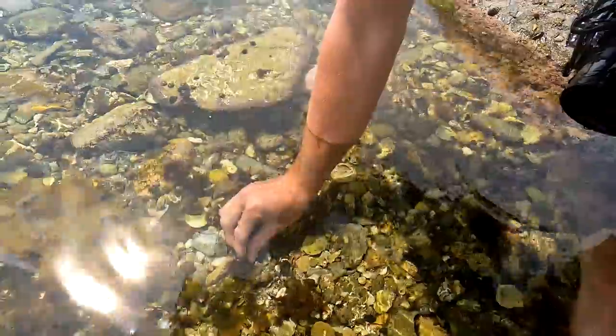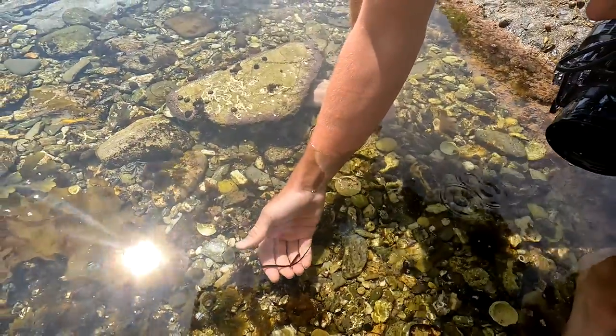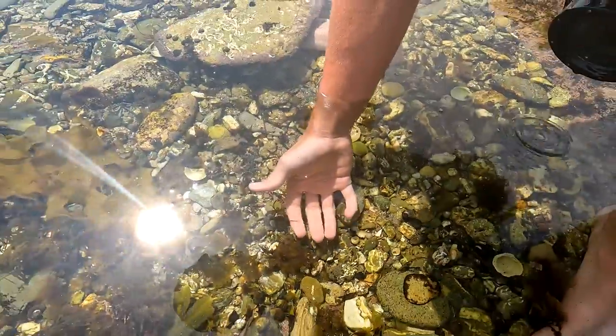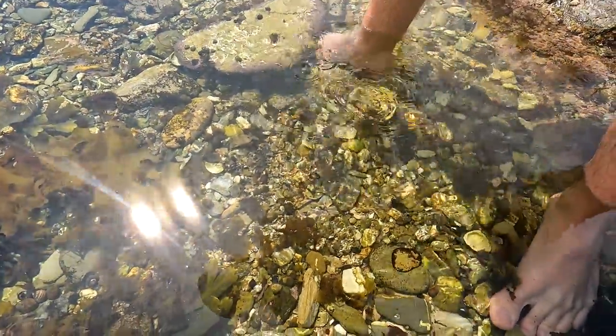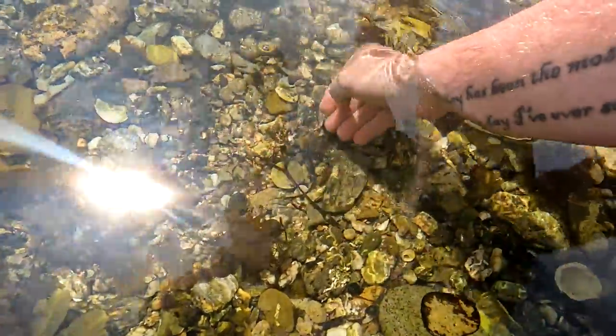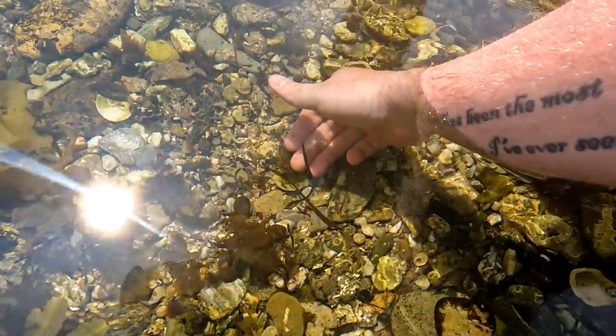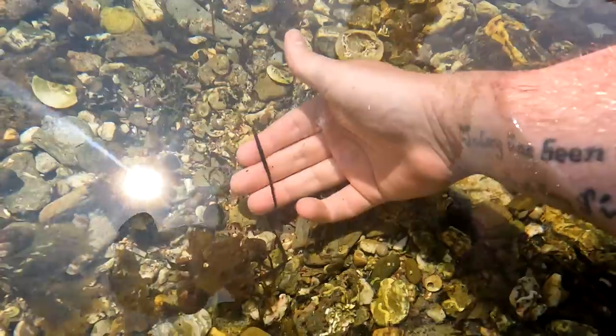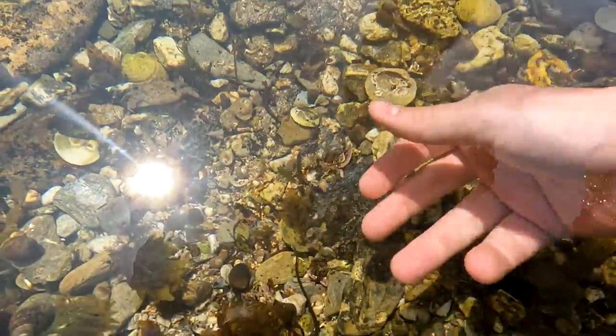No. So what we got here? What are you picking up? See them? Yeah, what are they? Little pipe worms? Pipefish. Fish. That's a worm. Can I hold that? Just kind of scoop it. Don't grab them, really. They're like a seahorse. They're a type of seahorse. Oh, yeah. Look at that. Snap. He's really cool looking. And he's off.